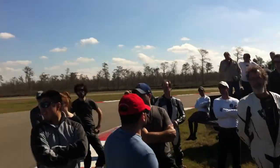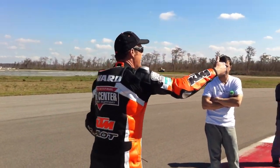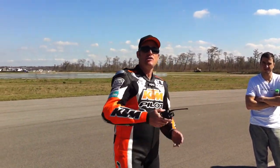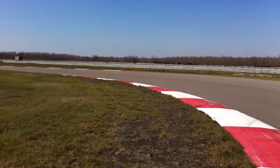Basically what he's saying there, guys, is when you drive out of this left-hander, he doesn't want you to use all the track on the exit, okay? No. You're going to drive out about mid-track at best. Yep. And then as you drive into this corner, you're not going to move all the way over to the left, okay? Nope. It doesn't need to be like that.